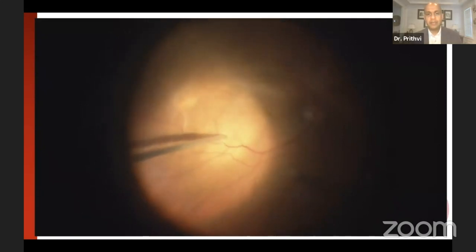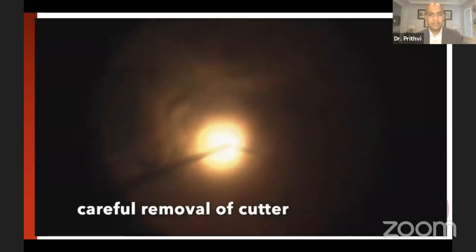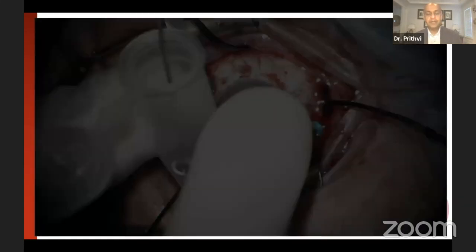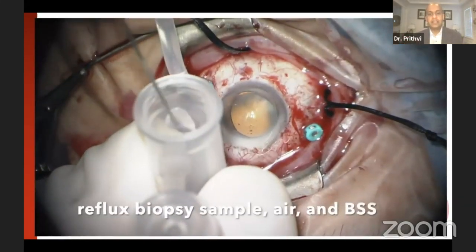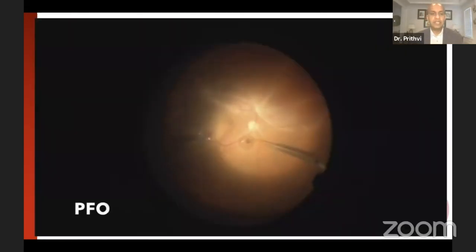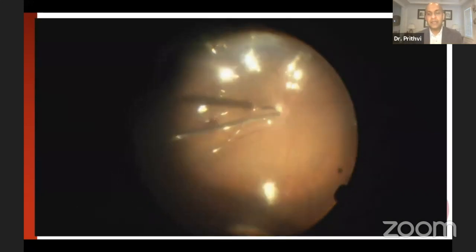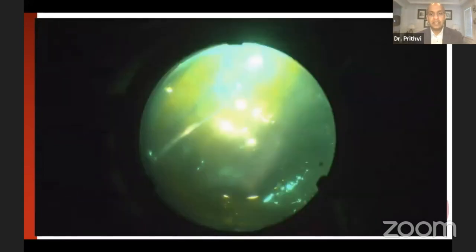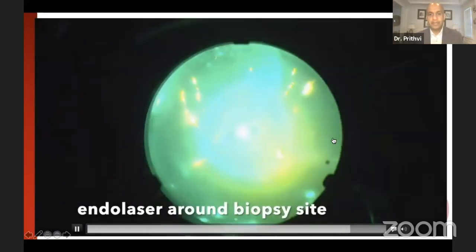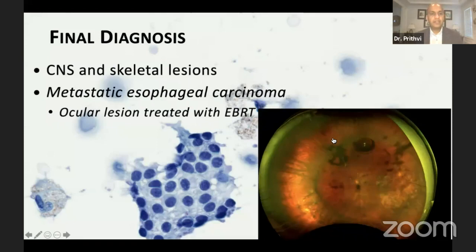put a little pressure on the retina and pop the cutter right through the tumor, reduce the cut rate, and obtain our biopsy specimen. We can come out, there's a little bit of minimal bleeding, which we can manage, and reflux automatically into the collection tube, and we can see multiple abundant small tumor fragments that we can use for assessment. And then it becomes the repair of the retinal detachment with endolaser. As we flatten the retina, we notice that this patient actually had a second site of a multifocal metastatic lesion. The final diagnosis was metastatic esophageal carcinoma, and the retina remained attached on final follow-up.